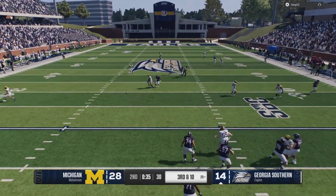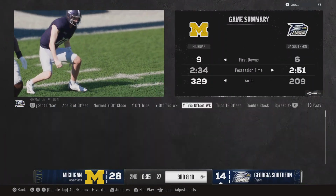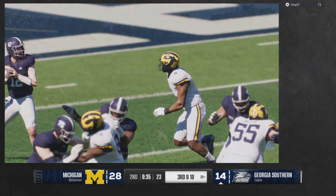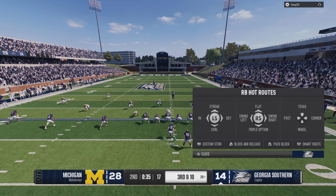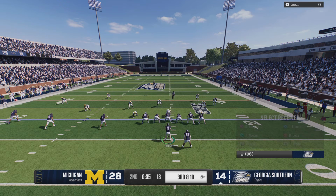Pocket starts to collapse. Nowhere close on that one as he got drilled trying to deliver the football, and now they face third down. Pressure got to the QB that time. He was trying to find his check down out of the backfield, but the hit forced the incompletion. The receivers often will run their route based on a side adjustment.